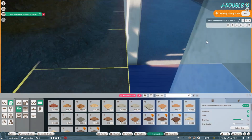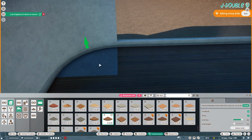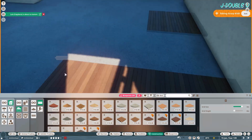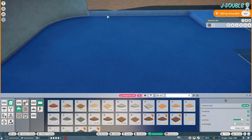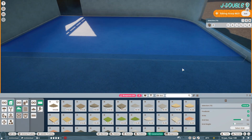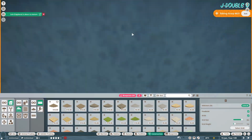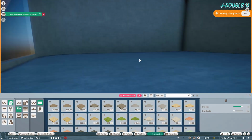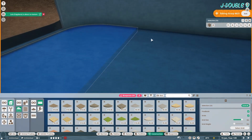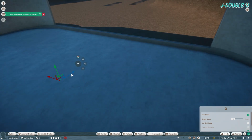Yeah, I was going to go for this wood, but I don't know, it just didn't suit the environment. Yeah, just lift the limestone floor up. And then move it down again. Just so it covers the path.